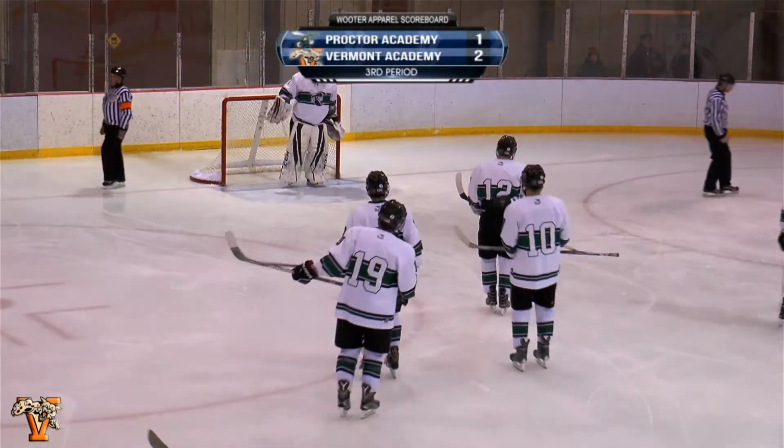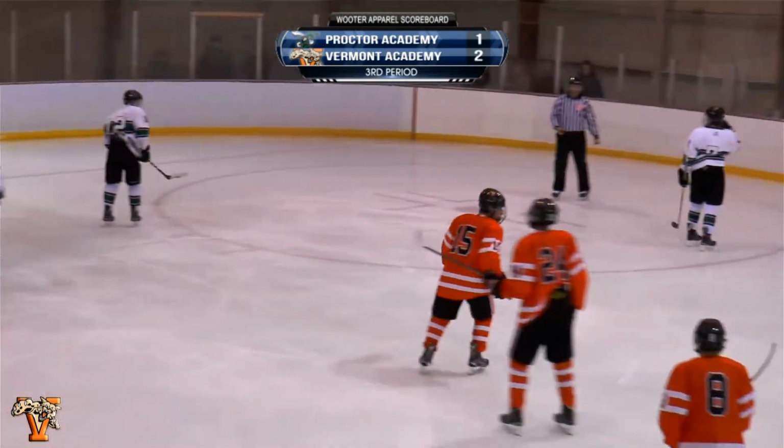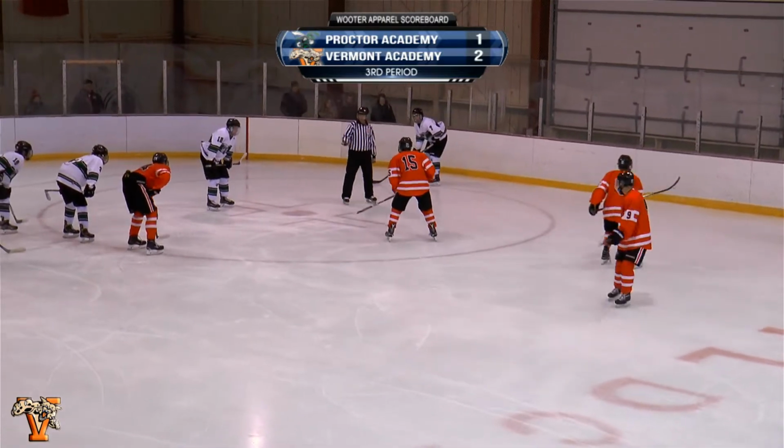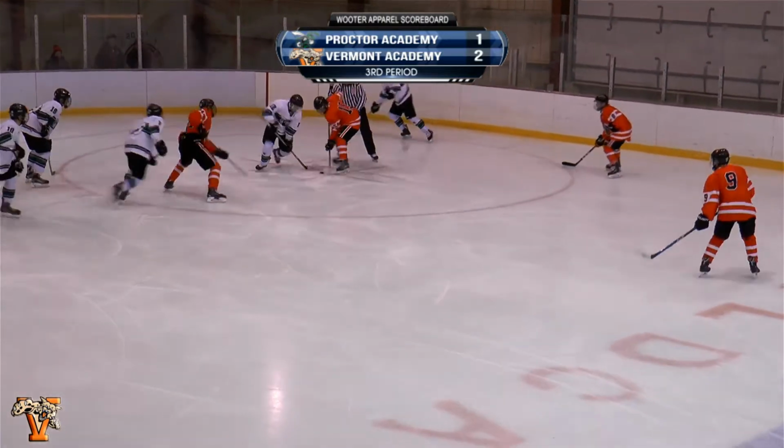14:46 to go here in the third. Wilson with a nice glove save there. Again, all about the confidence. That short memory, put it out of mind. It's 2-1. You're right in this game. Get back to saving it.